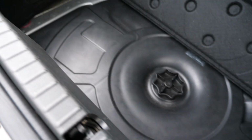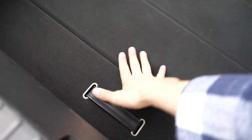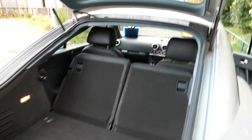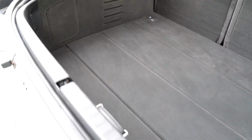Okay, inside here is your spare tire, but I didn't open that to check it. Underside looks nice and healthy. Look at this, rear camera is mounted up there. Just pop these back into place.